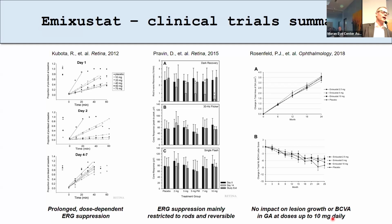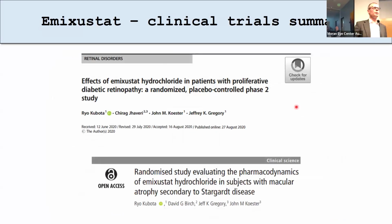That's a tough trade. Well, I'll show you what we're trying to do to address that at the end of this. So this was a disappointment, but it's not stopped the development of emixustat. It's still being pursued for some other indications. Of course, start with this one. It's still being studied in Stargardt disease. There's a trial ongoing for this. And it's also been studied in proliferative diabetic retinopathy. I'm not going to go into the details of this, but more or less, the idea here is that if you modulate photoreceptor metabolism, that's impacting the vascular changes that are seen in diabetic patients, and it can possibly modulate it favorably.